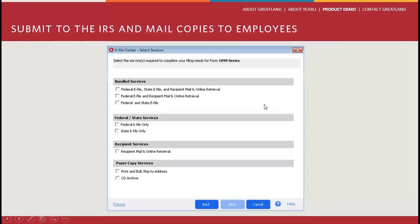Once you have the data the way you would like, your W-2s and your W-3 and your 1096 are summarized up for you, and you've reviewed everything, you can enter the eFile Center, which is our automated services. So for this 1099 example or W-2 example we're walking through, we have a listing of services either bundled. Most common bundled option is your FED file, state file, recipient delivery, and online delivery. This is Greatland Corporation doing everything for you. You check the box and check out.